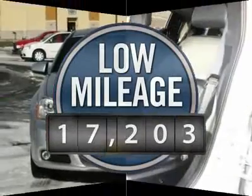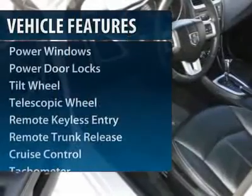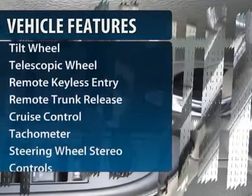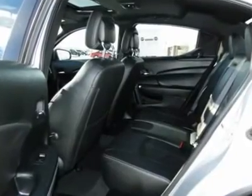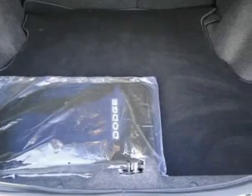This vehicle has less than 20,000 miles. Here are some of this vehicle's great options. Traction control, anti-lock braking system, power steering, front air conditioning, HomeLink garage door opener, remote vehicle start, cruise control, auto-dimming rear view mirror, center armrest, rear defrost.